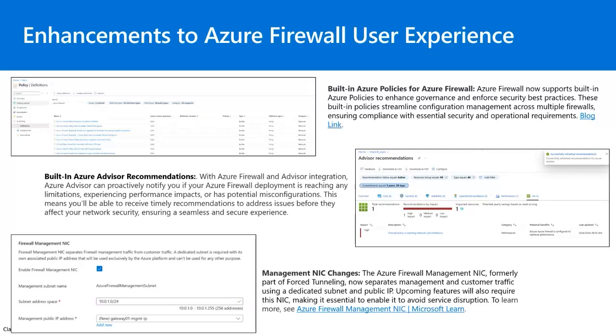When administrators are initially configuring their firewalls, or even shortly after deploying the firewall, managing configuration across multiple firewalls to meet organizational standards can be complex, and this is also prone to oversight and error. These built-in policies streamline configuration management across multiple firewalls, ensuring compliance with essential security and operational requirements. We also have a blog for this in our tech community, so please check that out if you have a chance.